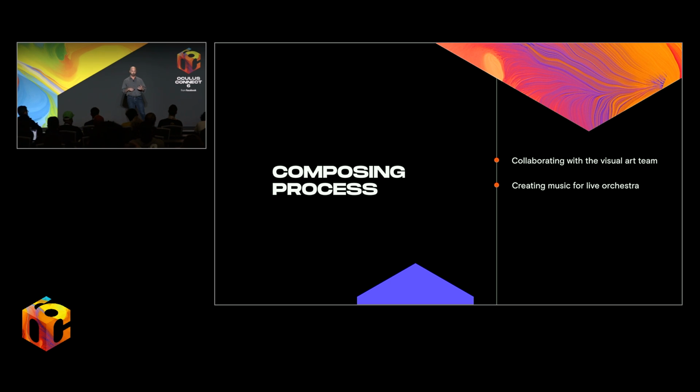So once I created my first pass, I handed it off to the artists, the visual art team, who spent about a month doing their first pass. And then once they were done with the first pass, it came back to me, and then we had more of a collaborative process where it was a lot more iterative, a lot more back and forth, working on timing and other elements.